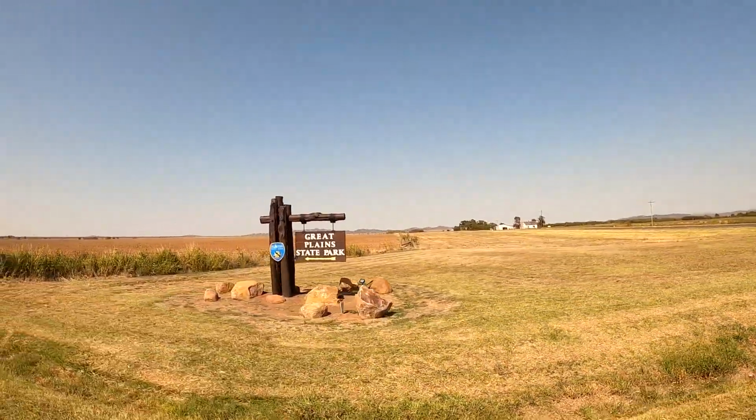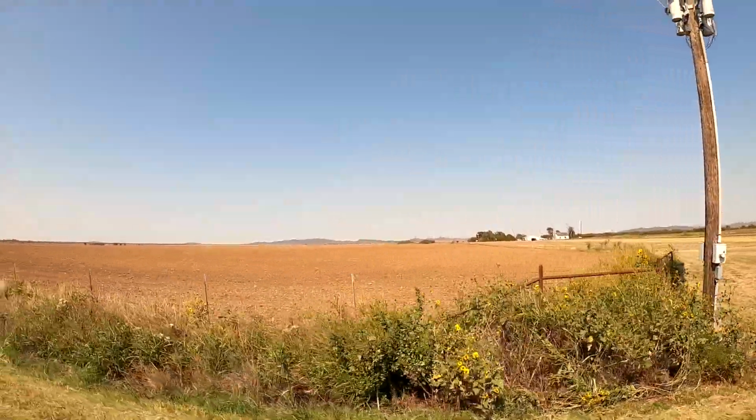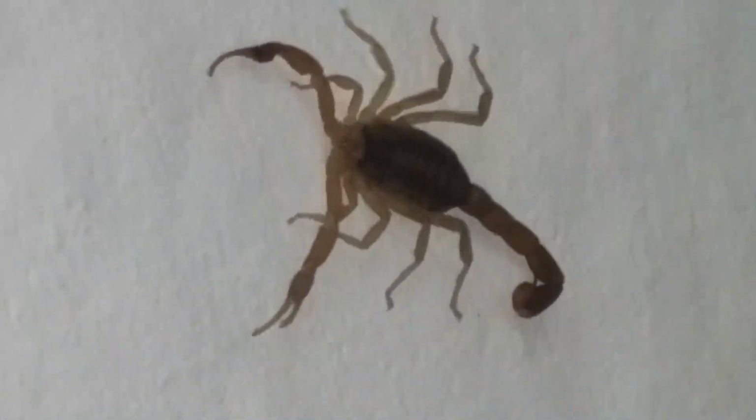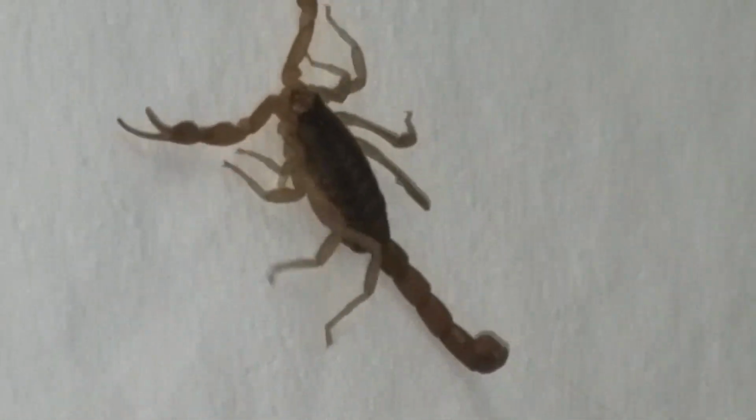Returned to camp and went and took a shower, and guess what was in the shower with us? You don't need to worry about snakes only. You have to worry about scorpions too. Don't like them any more than I like snakes.